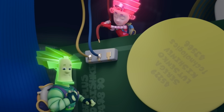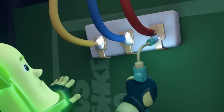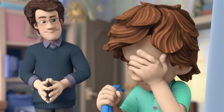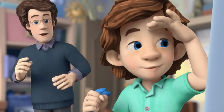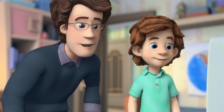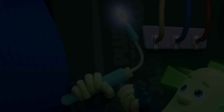1, 2, and 3. How did you do it? I just mixed the 3 colors together, like I told you. Red with green and blue.